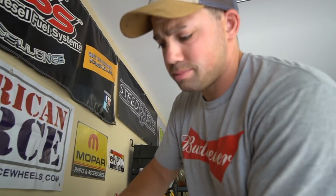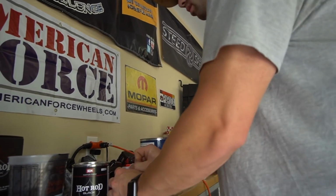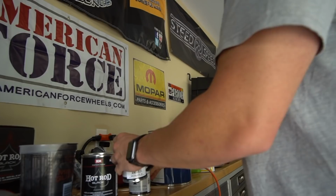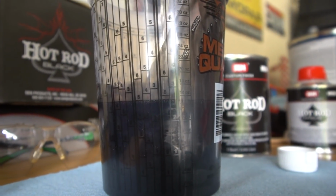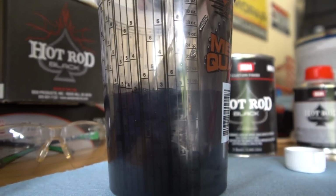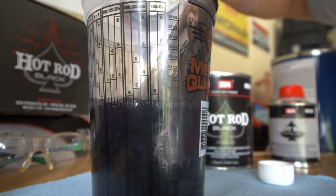We may have to come back after we mix this up and do this again. You always wanna mix what you need first. You don't wanna overmix, because you don't want the catalyst to react with the paint before you're ready to use it. So we're gonna go up to 18 ounces now. Those bubbles need to get out of my way.